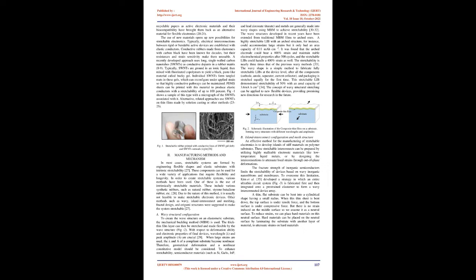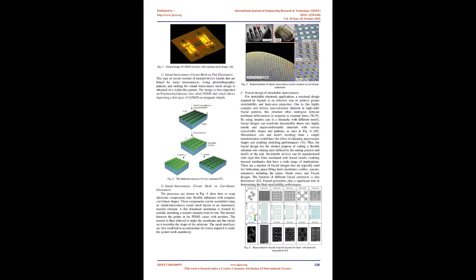In most cases, stretchable systems are formed by engineering flexible shapes and elastic substrates with intrinsic stretchability [27]. These components can be used for a wide variety of applications that require flexibility and longevity. In order to create stretchable systems, various methods have been used. One of these is the use of intrinsically stretchable materials. These include various synthetic rubbers, such as natural rubber, styrene butadiene rubber, etc. [28]. Due to the nature of this method, it is usually not feasible to make stretchable electronic devices.